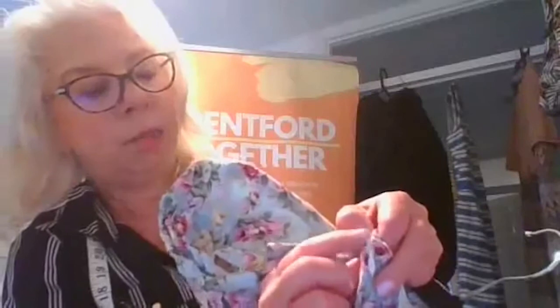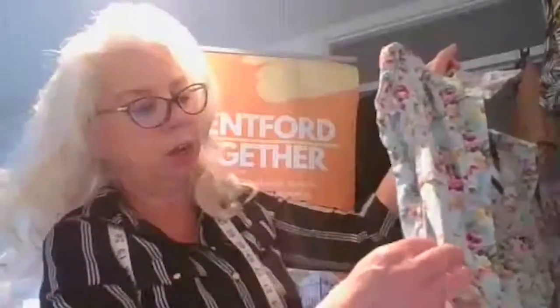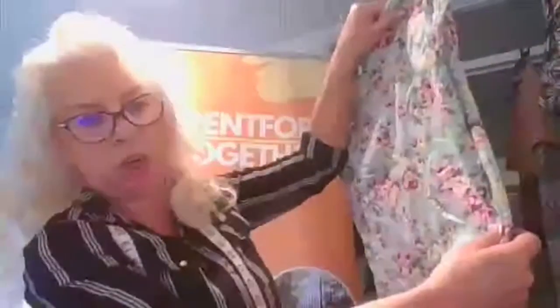And again, it's the same as thread. If you can get something that blends, that's great, that colour. But if not, just pick out a toning colour. In general, go darker rather than lighter, because lighter colours will always stand out more. But in this case, they've used a white zip, which isn't really noticeable on that pale green dress, because it's already got so many colours in it, and it's on the side.